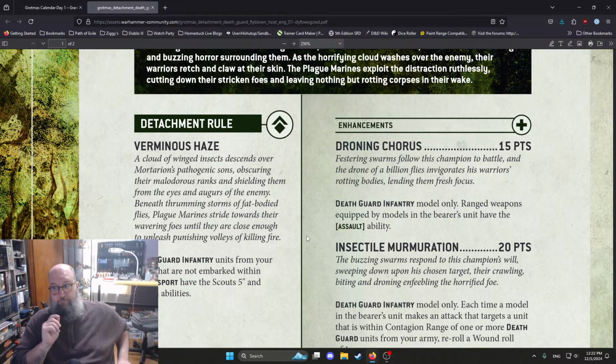And as per the clarifications in the Rules Compendium, Scout 5 overrides the movement speed of a unit. So this means that some aggressively positioned, what are the Terminators with the Man Reapers called? Death Shroud. Some aggressively positioned Death Shroud Terminators will get to move 5 inches forward after deployment. Even though they're movement 4, they get the full 5 inches.